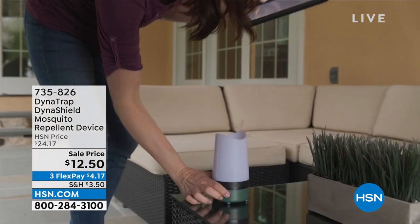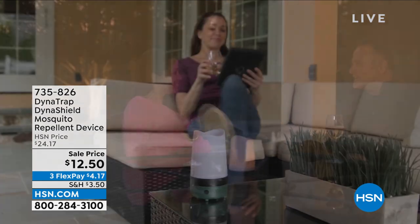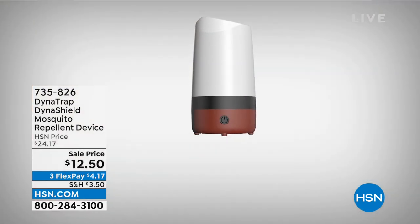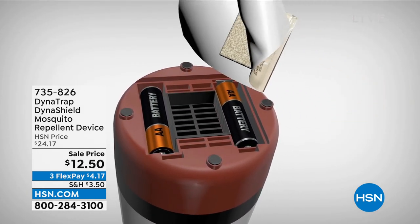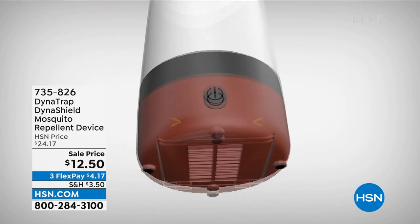So just like we're seeing when you're eating, you're at that picnic table, you're enjoying yourself out on the patio furniture, it creates that little personal bubble to keep those mosquitoes away. And the scent is really excellent. I mean, it really is a very pleasant, nice scent to you and I, Marlo, but not to those mosquitoes. They want to get away from it. I love that it's a decorative design, so it doesn't look offensive, you know?